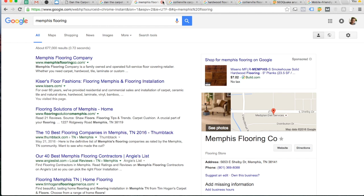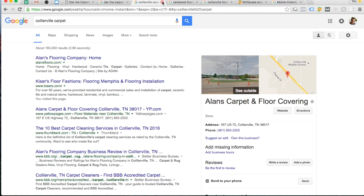Again, I think there's a substantial amount of traffic being left on the table here that you could send to your website if some changes were made to improve these search engine results. Next, I kind of shifted gears here. Since you've got a new location in Collierville, I wanted to see what the Collierville keywords looked like.